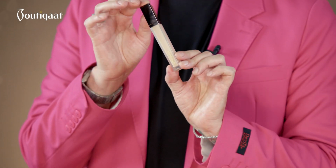Next step for the most perfect complexion is to use the Vanish Airbrush Concealer. This has very quickly had worldwide status. It's become an instant icon.